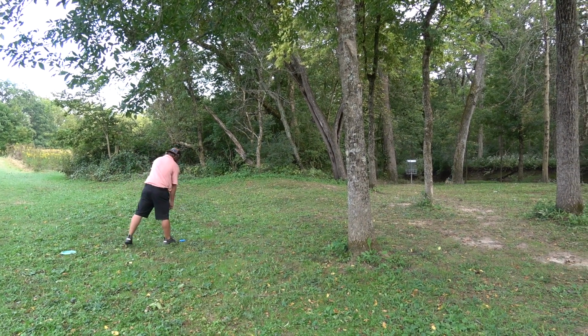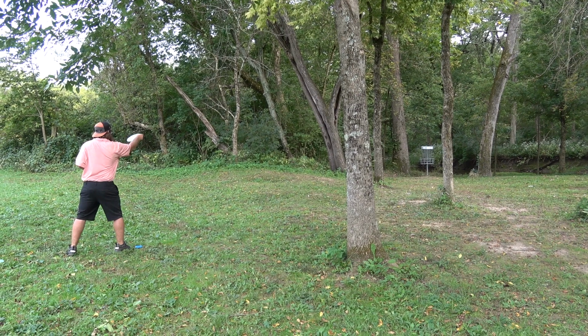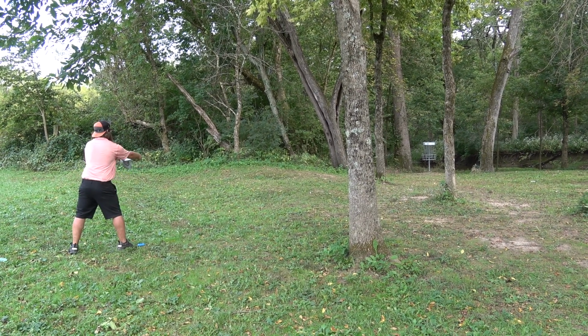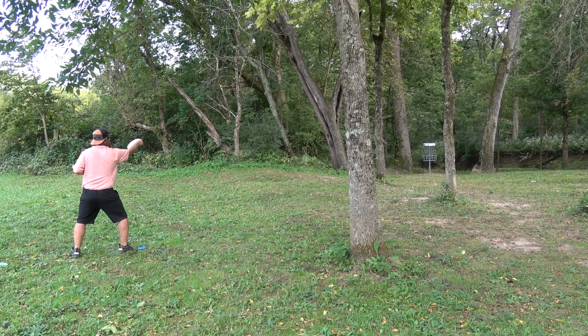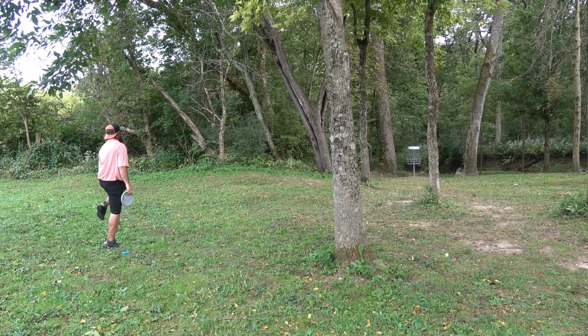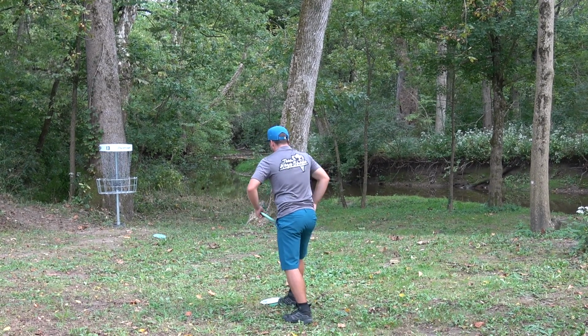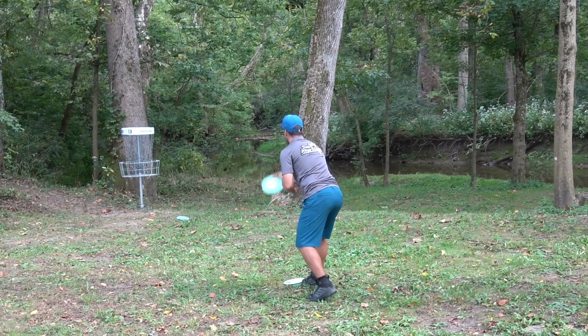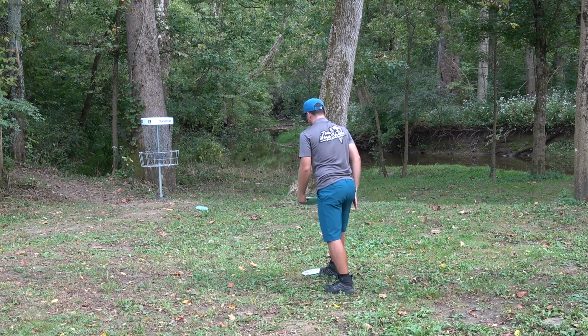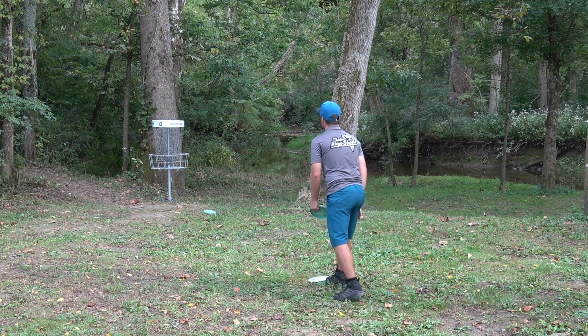And Matthew with just a textbook shot there. That's the gap that he was going for all day, and he puts it right down the middle, right next to the basket. While most would probably lay this up, Harley is an aggressive player, so he's going to give it a bid. Looks like it might have fell short of the water. Yep, it checked up, so he did not go in the water there. And I think this is about 30 feet left for birdie.